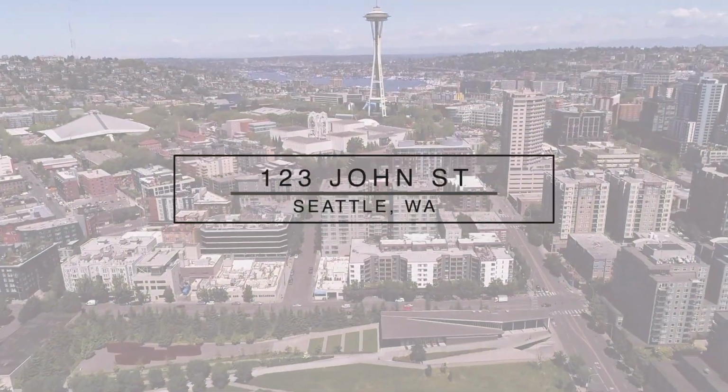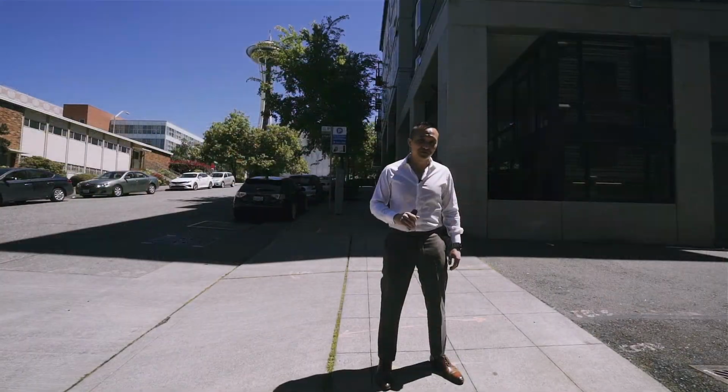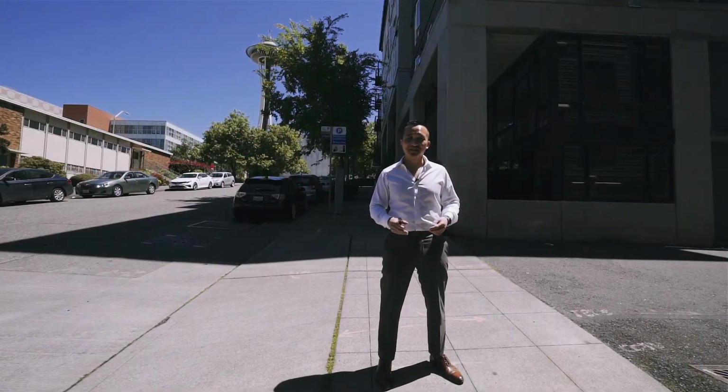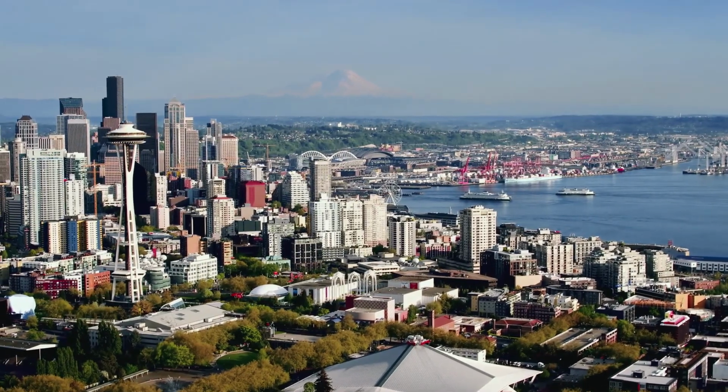There's a neighborhood in Seattle that's the quintessential setting for a rom-com. And if you're like me, one of the first impressions that you got of the city was actually from one of the many rom-coms set here.